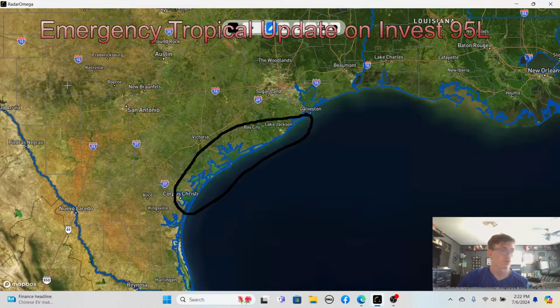So if y'all want to screenshot that, that's where I think storm surge will be the greatest and will be the worst across Texas. Within that area, I did track it because you're gonna have the eastern side as well as Corpus Christi. Let me know when y'all got this screenshot too.